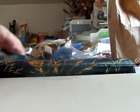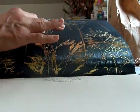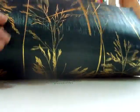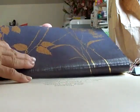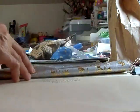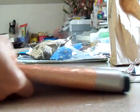This one. Wow, this is embossed. That's way cool, Michelle. Stephanie. Oh my goodness. Stephanie. Way cool, way cool, way cool. Wow, these are awesome. Did you get a book of these or a couple of books of these? Because these are really, really cool.